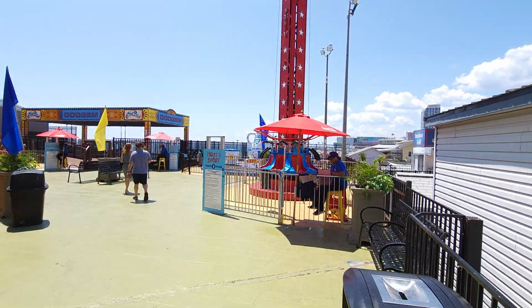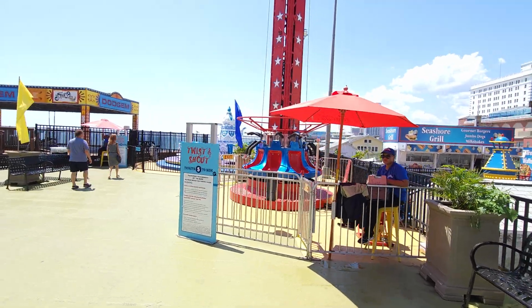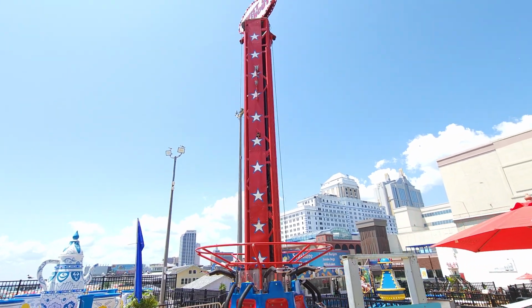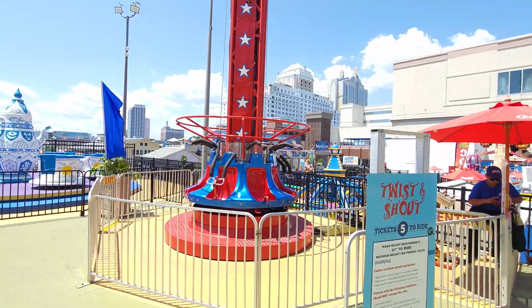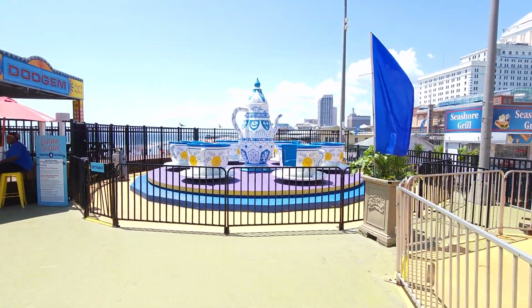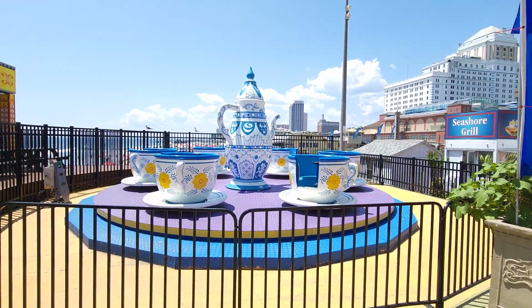And then you got Twist and Shout. And with Twist and Shout, this is a small little drop tower kind of thing. And actually, I can tell you, I'm a little surprised at all the up-to-date rides they actually have here. So that's Twist and Shout, and that's 5 tickets a ride. And here you got yourself a classic. This is the teacups.